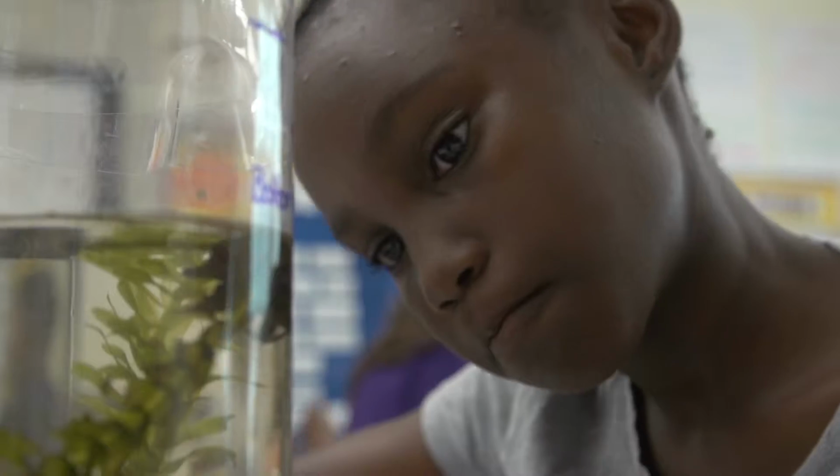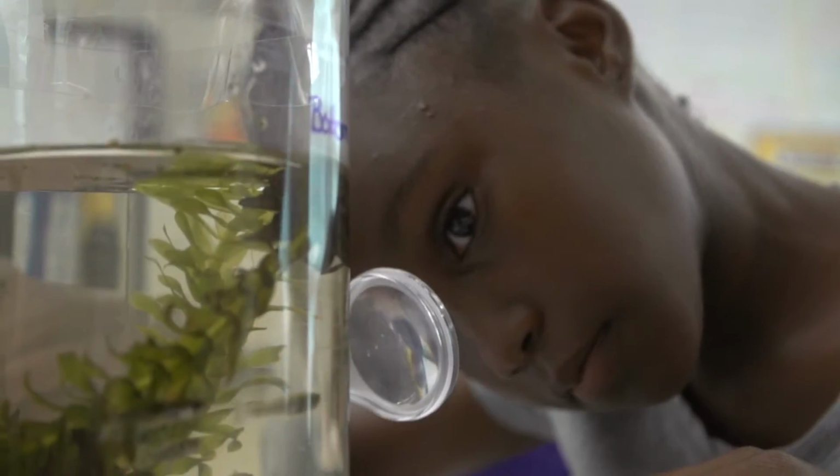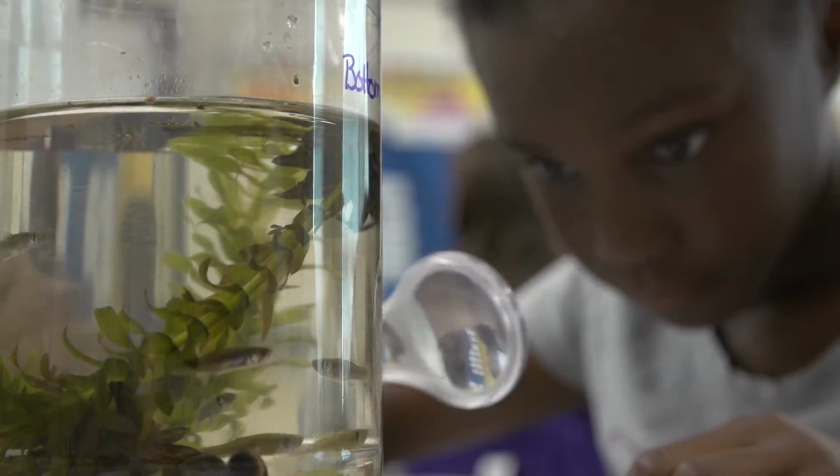People going into the workforce are expected to understand technology and science and math. That's where the jobs of our future are. It's really important that our kids are getting these skills. And when they're learning science, they're doing all of those things.